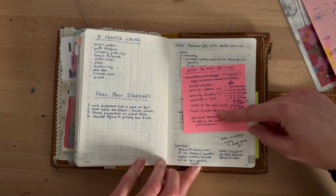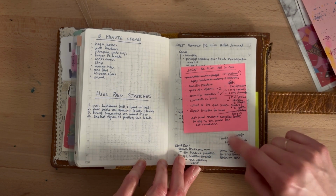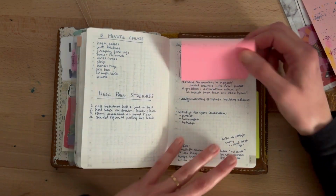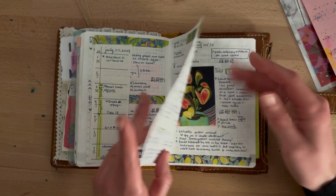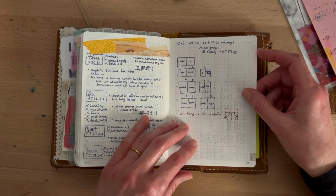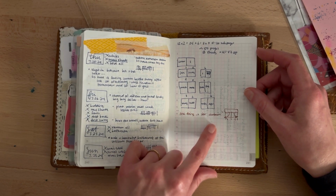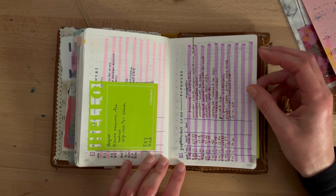2025 planner plans. This is when I was going to do the bullet journal. So this was things that I wanted in here, how many pages they were going to take, things that I wanted to add. This is the bullet journal section again, so I'm just going to flip through that real quick. Notes. I was editing an article and it said, one thing is for curtain. I still get a kick out of that.